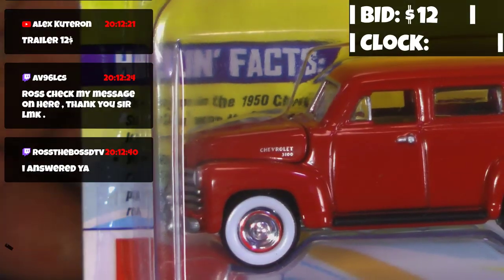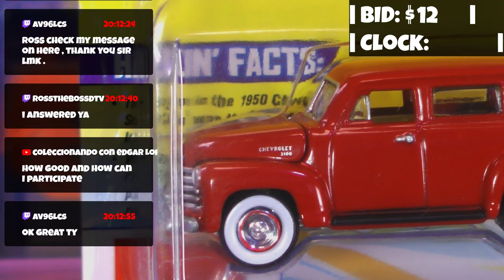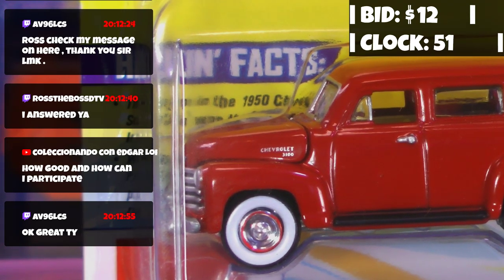Look at that. We got all kinds of conversations going. We got races, baby. Night at the races, right here on Diecast TV. How can I participate? Well, watch. You can get on the next race. Here we go. Clock's hot. 12 on the bid. Alex Guteron's got the deal. Clock's a ticking. The race is coming up.